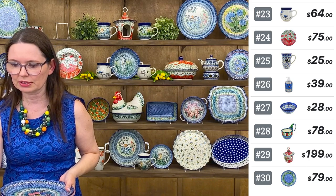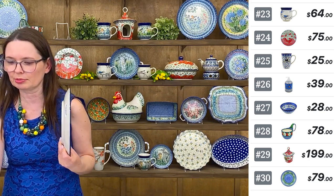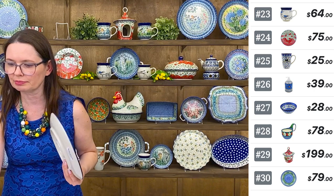Next, I have a slightly smaller dinner plate. They are 10 inches in diameter.